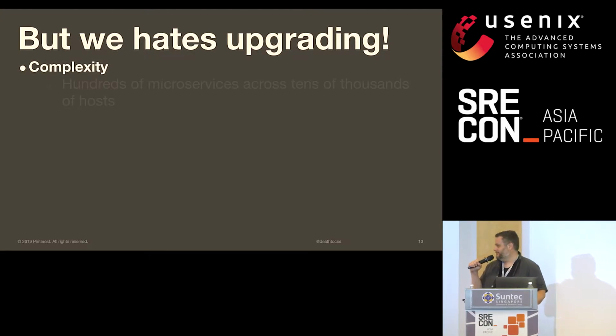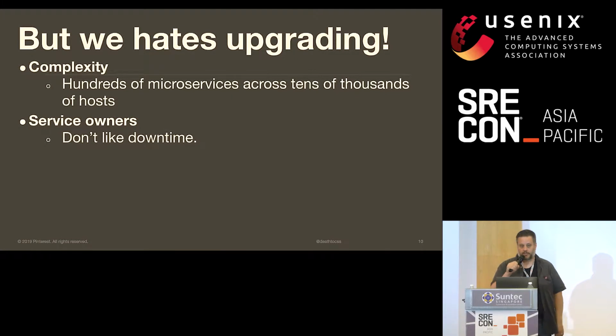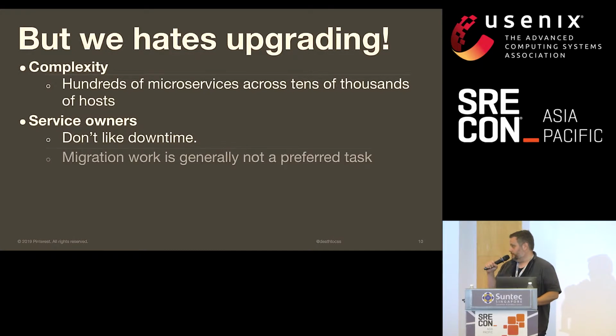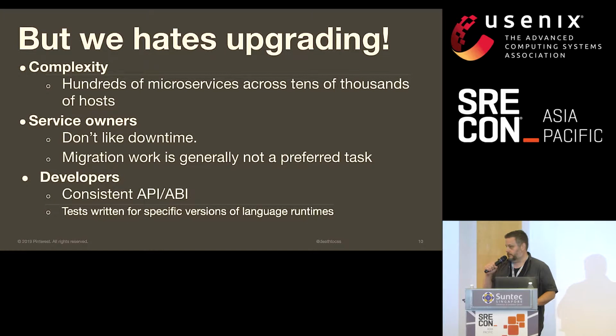Upgrades are complex. We have hundreds of microservices across tens of thousands of hosts at Pinterest. Service owners, they don't like downtime. I've never met a service owner that's like, I hope my service goes down tonight. Migration work's not really that fun. People don't like it that much. It's not a preferred task for a lot of people. And developers, they want a consistent API and ABI for the programs and code that they're writing. And they've written tests around the old versions, so it's harder for them to upgrade because they have to do twice the work. They have to upgrade their code, and they also have to upgrade the tests.